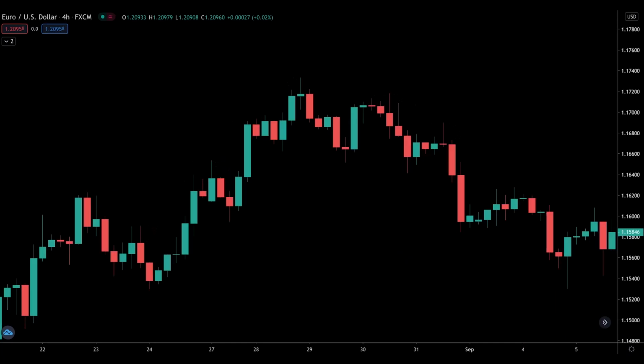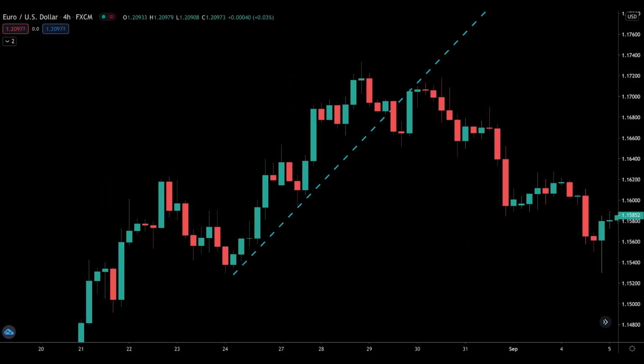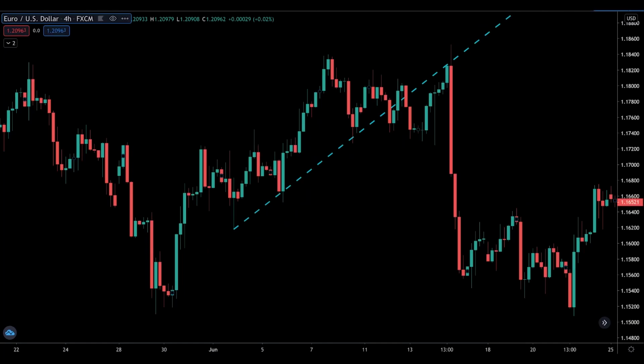Now generally at the market tops or bottoms, you will see two kinds of chart patterns: the double top or bottom, the head and shoulder, or the inverted head and shoulder. So here are some examples of what I mean by identifying trendline and market structure confluence. You can see that it is possible to combine trendline and market structure to get the best entry in each of the patterns.